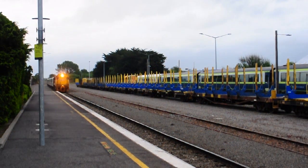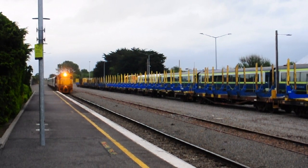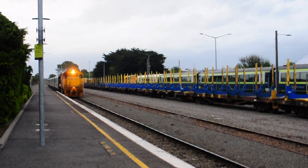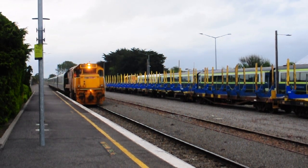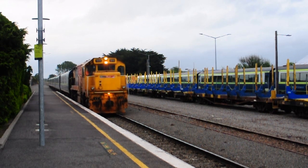In 2020, I ended up staying a few nights in Masterton, which is something I never actually have done before or since. This means that Masterton was my local station, and here's DFB 7213 arriving with train 1608 from Wellington.